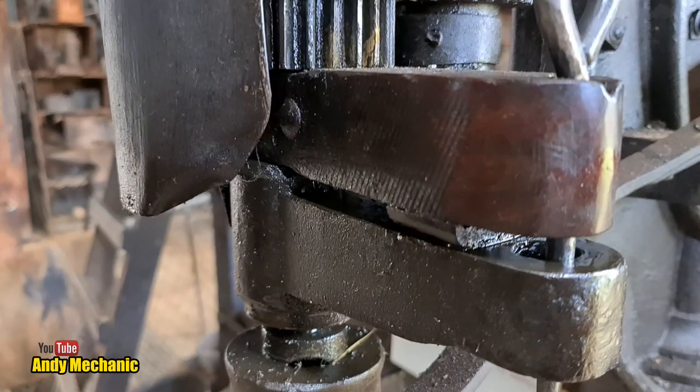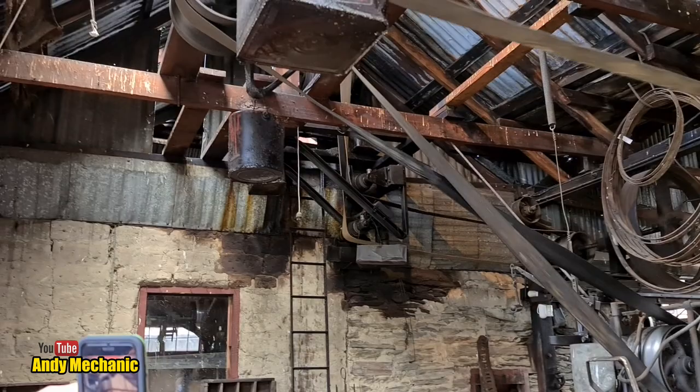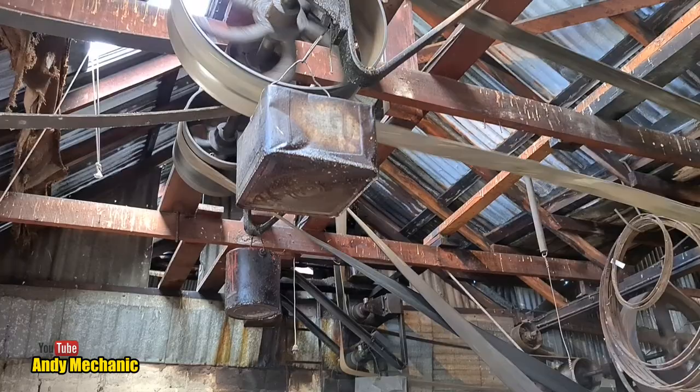Gosh. You can see the right angle drive just done through a twist in the belt. Most people, if they wanted the right angle drive, would put a gearbox in, but Hayes just did it through the twist in the belt.